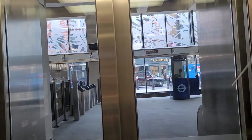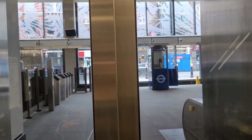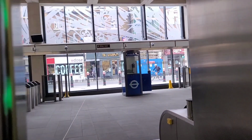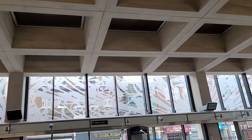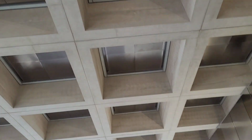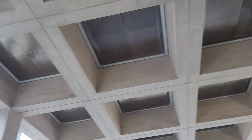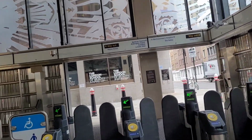Smithfield Ticket Hall. Good name. Yeah, so here in the ceiling we've got these concrete blocks which sort of echo the design of the Barbican, which is very cool. No one's going out the side, so I'm going to go this side.